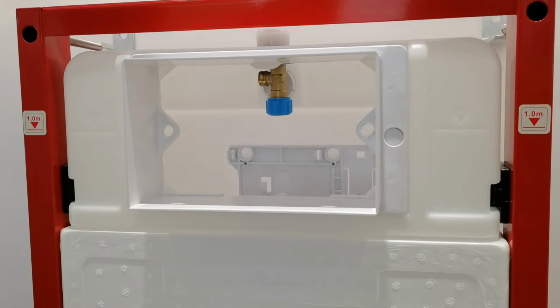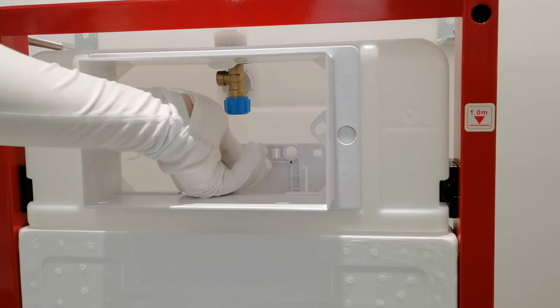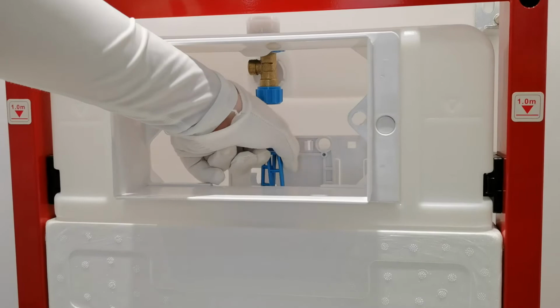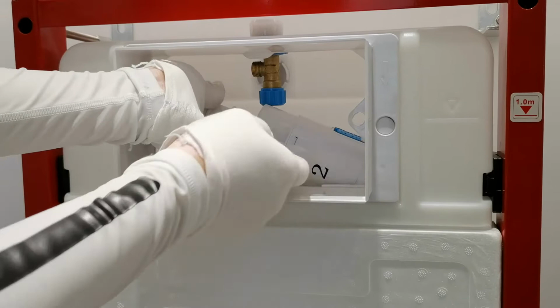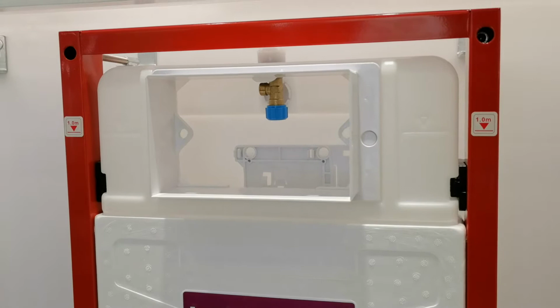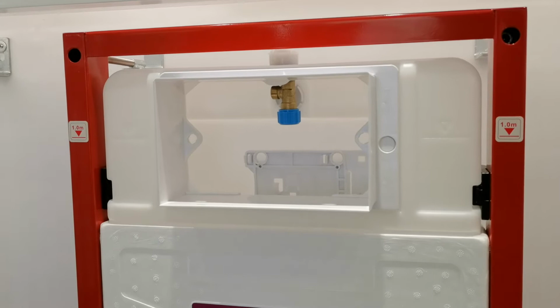Step 6, knock down the bracket. Step 7, knock down the flush valve. Press down the lever and rotate 180 degrees and take out the flush valve. Okay, that's all of the knockdown part. So here comes the installation part.